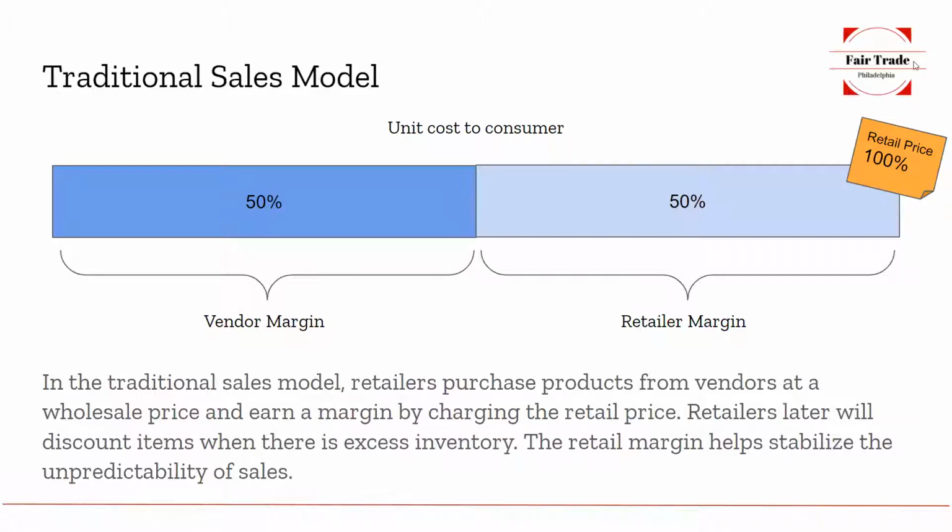So in case you're not familiar, when we go shopping at the store, we see a retail price that we as consumers pay. And what retailers do is they, as I was saying before, go and purchase these products in bulk, maybe 10 units at a time, 50 units at a time, depending on what the vendor requires. But they go out and purchase all of those items in bulk and then mark them up to the retail price so that the retailer can earn that margin.